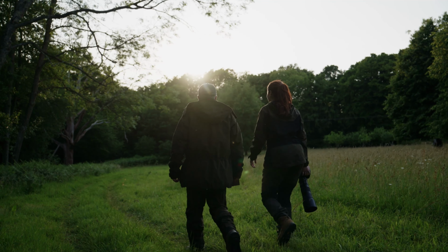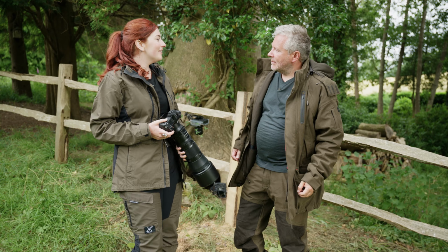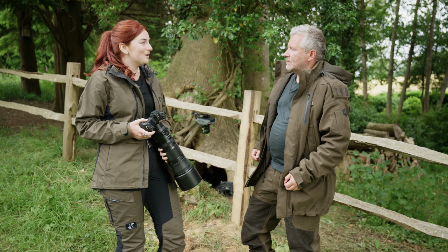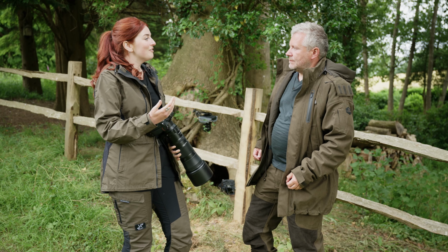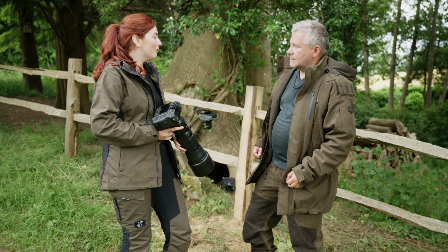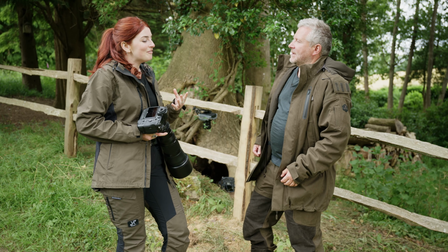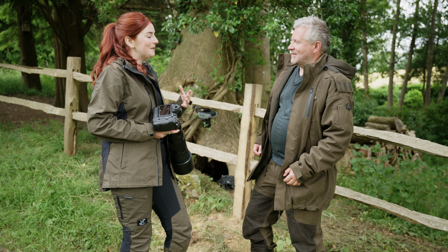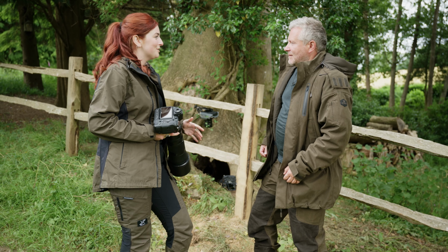So we're down here at the outlier set. Talk me through what we're going to be doing here. So this outlier set is very unique to one that I've ever seen before. Firstly, an outlier set is a place of safety for the badgers to retreat to when they're out and about foraging. But secondly, this one is inside a tree. And I have not seen a photograph of a badger from inside a tree before. So this is what I'm going to be trying to photograph this evening with Autocapture.